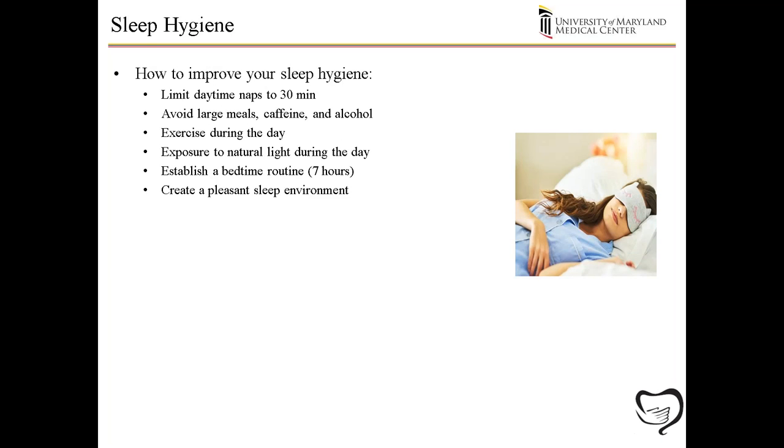How can we work on our sleep hygiene? Daytime napping should be limited. If you are going to nap, it should be under 30 minutes, and that allows you to not get into the deeper levels of sleep, the REM sleep. You want to avoid larger meals throughout the day and avoid alcohol. These things are going to give you that post-lunch sleepiness that we all experience sometimes. Exercise during the day, because if you exercise too late at night, it may keep you awake.